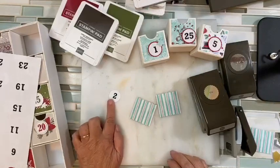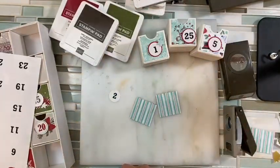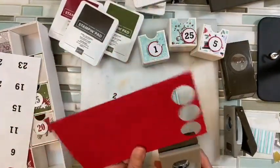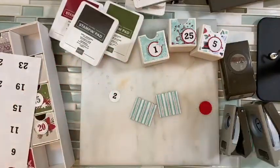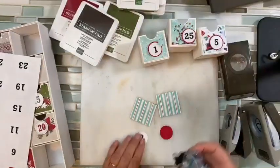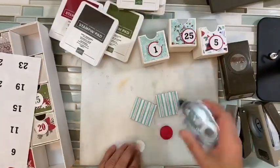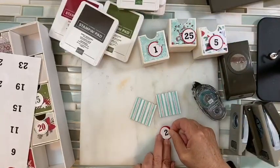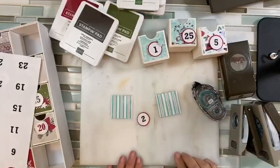So there's my 2. Then I'm going to take the 1 1/8, and I am going to punch this out of Real Red. And then I'm going to take my number. So clearly, whatever your theme is going to be, that's what you're going to use for your colors, right?